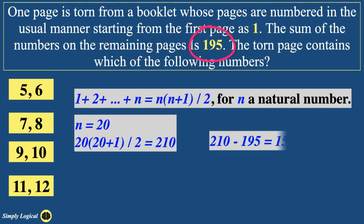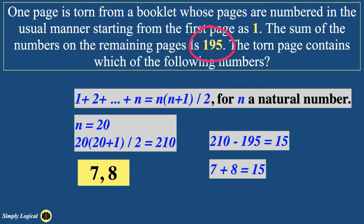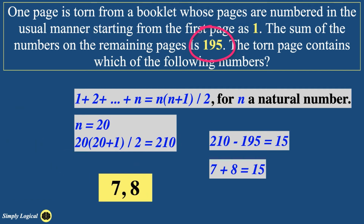So now we need to subtract 195 from 210, which results in 15. So what are the two consecutive numbers whose sum will result in 15? They are nothing but 7 and 8. Thus the answer to the problem is 7 and 8. This is the approach one must follow to find the solution to these kinds of problems.